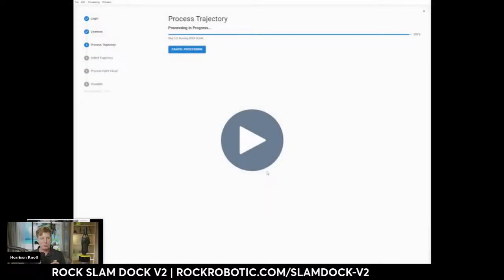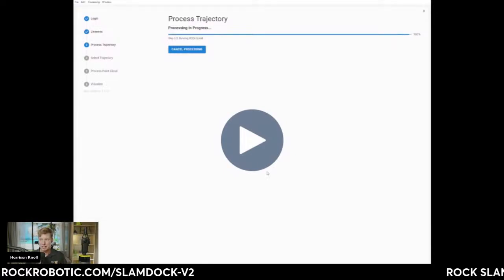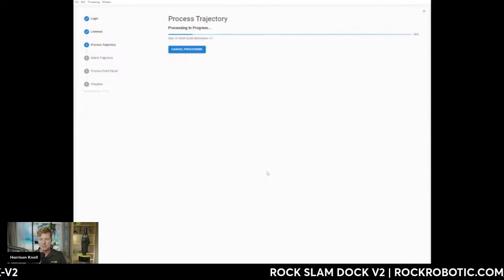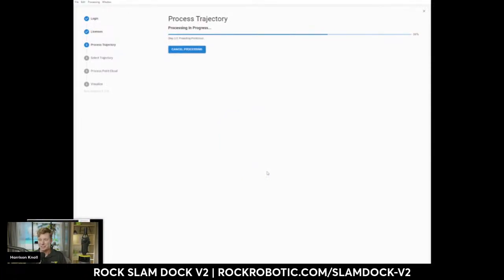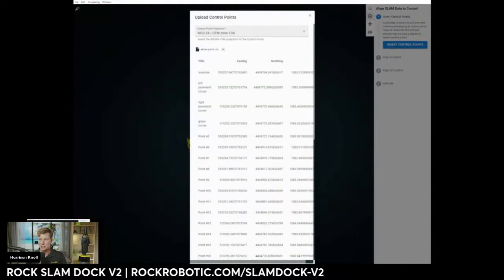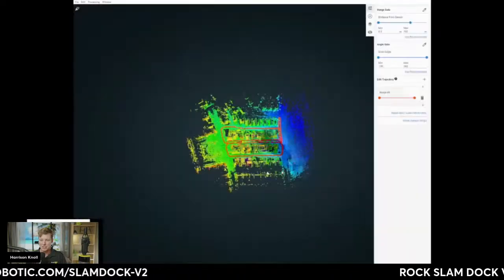So let's share the screen again. I'm going to show you that, and then we'll talk a little bit more about the Colorized SLAM. So here, Rock Desktop, you take your USB, you take the data off, start processing it. You're able to just run through this, and then the next screen that opens up is you're able to see your data set. Let me pause on that actually.